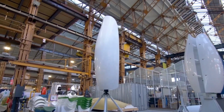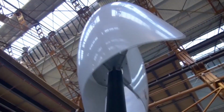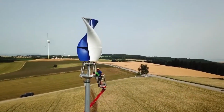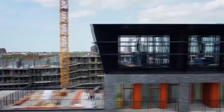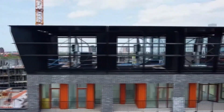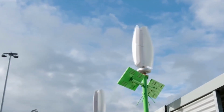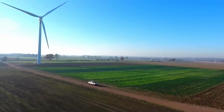Small wind turbines typically fall into two categories: horizontal and vertical. In horizontal turbines, the rotor shaft is aligned with the wind direction and must be actively oriented. They're generally more efficient and offer a better return on investment, making them dominant in the small wind turbine business. Horizontal turbines are the most common type of small wind turbine.